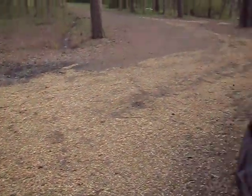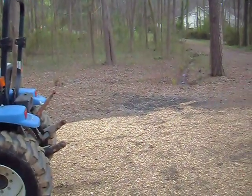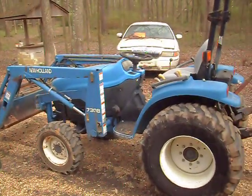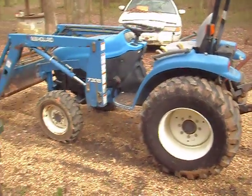But I put this down at the end of my driveway. I had a pile of this round pea gravel that came with the house. So I was using it for that. You know, how can I not resist trying out the tractor? This is sort of overview for my friends in Buffalo of what I bought.